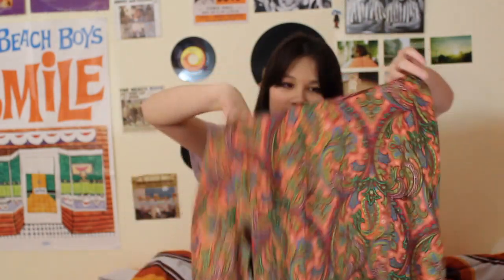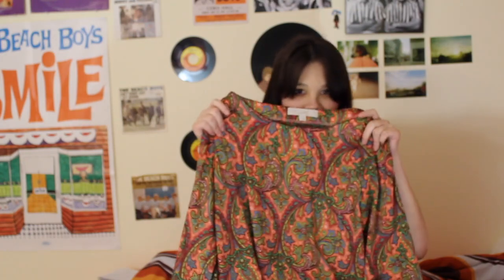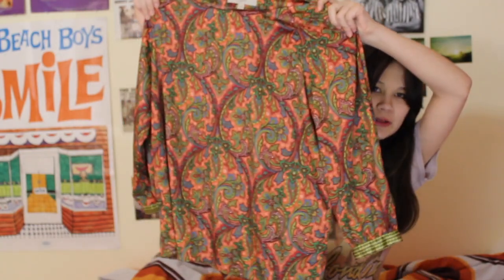Another staple piece is paisley and mod pattern tops. This one I got at the thrift store. I don't remember how much it was. It's from Loft actually, but this is really cute. Can you see? It almost feels like silk, and these are balloon sleeves. I really love this top.